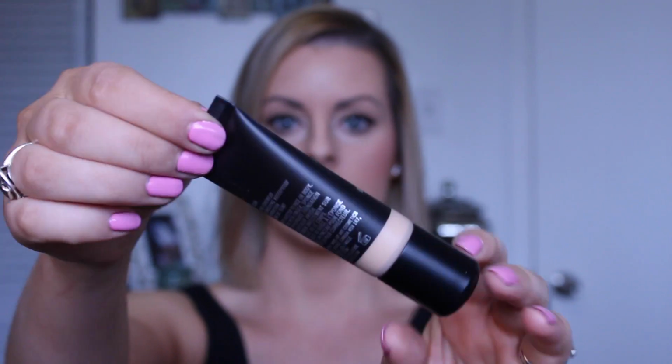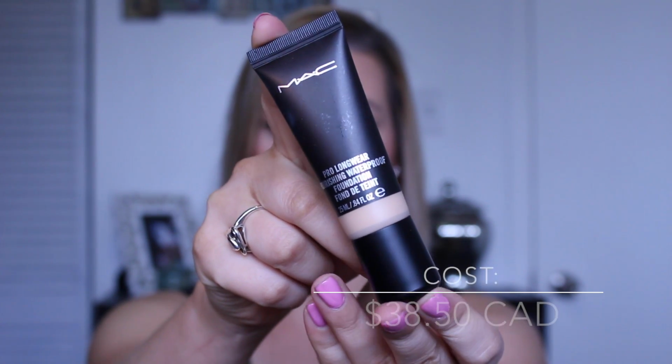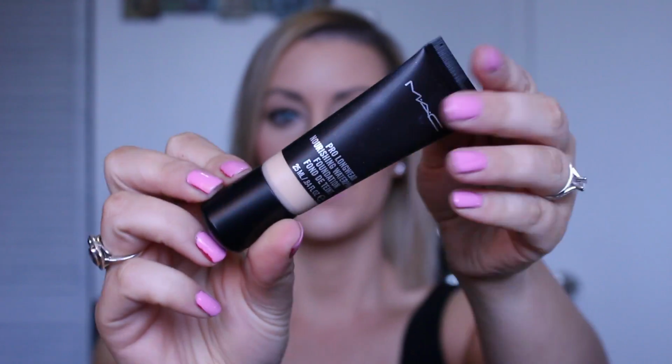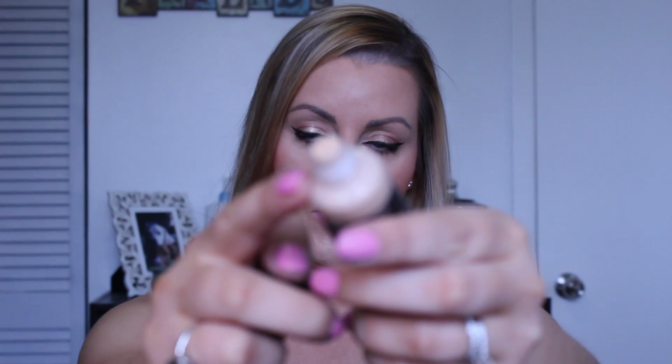This is what the product looks like. The bottle is a bit smaller, it's 25 mils, and it's 0.84 fluid ounces. You can see a little bit of the color. If you do happen to go into the store, you can always get a sample anyway. It is a smaller bottle, it has a squeeze top. It did have a little foil thing that you peel off on the top, just to make sure it's sealed. That's not focusing, but whatever. Anyway, so it's a screw top. It's a little messy. I do prefer the pumps, but whatever. We'll review the product.